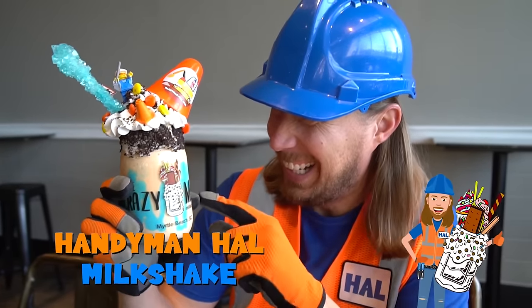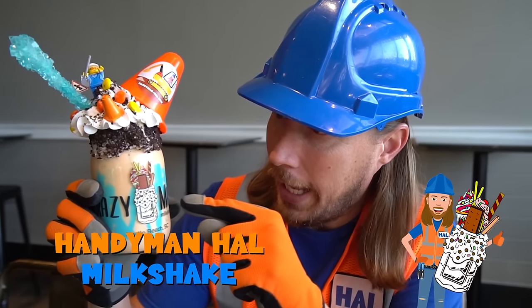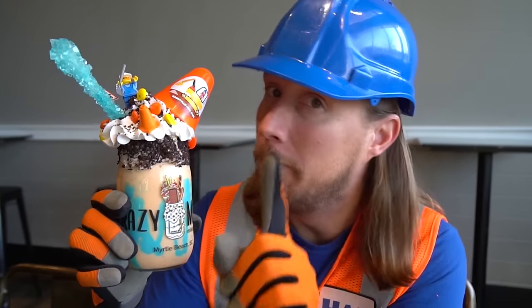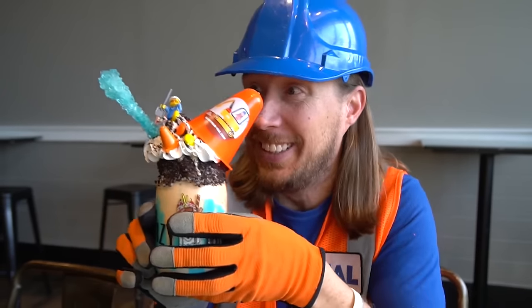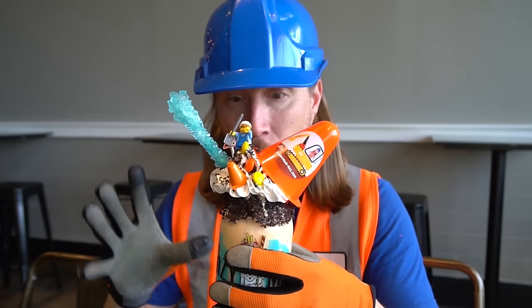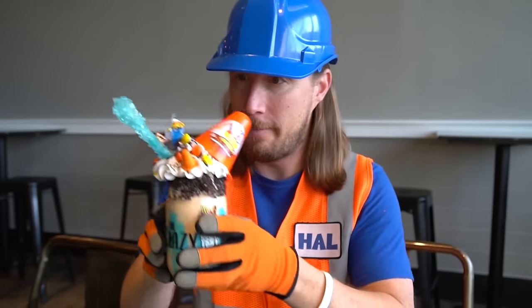Oh, and we cannot forget about the Handyman Hal milkshake. Oh, this is great. There's orange ice cream in there. Oh, and blue marshmallow. Oh, we got what looks like dirt, but it's crumbled up cookies. Oh, and look, the little construction man. That's great. Cannot wait to try this. Do you have a favorite milkshake that you like?